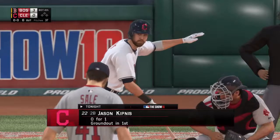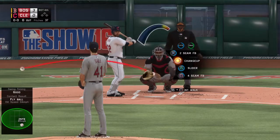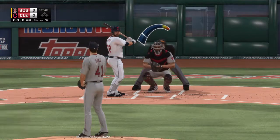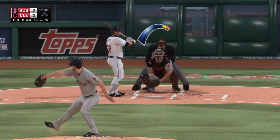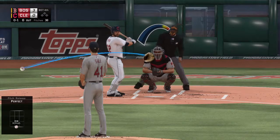Jason Kipnis is set to lead us off in the home half of the fourth inning. And right here is an important time for them to climb back into this one. They definitely want to even this one up sooner rather than later. Took a little off, and it's in for a called strike one.